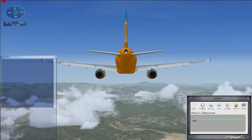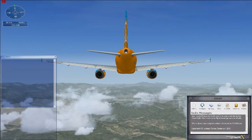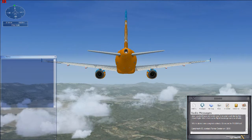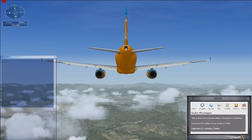Landmark 63, contact Rome Centre on 128.8. Landmark 63, switching. Thanks.